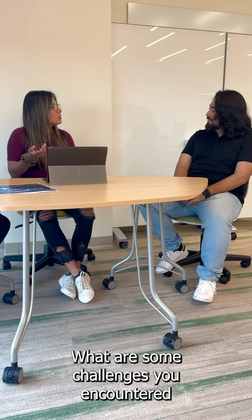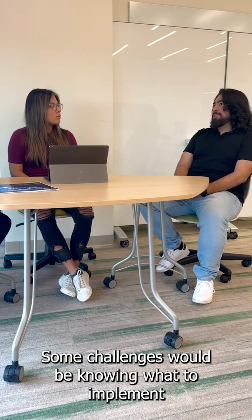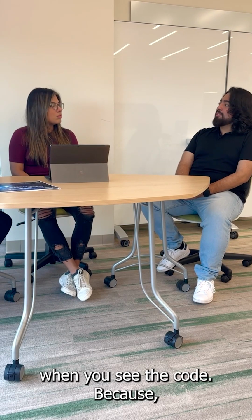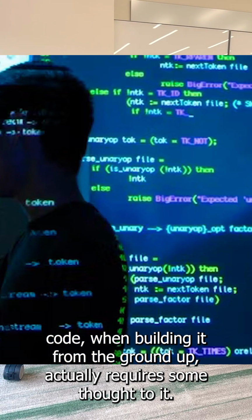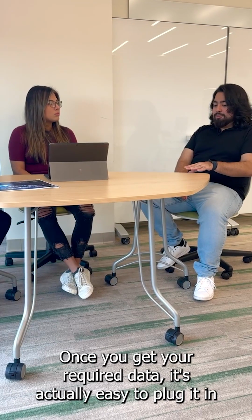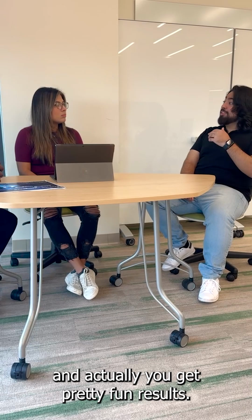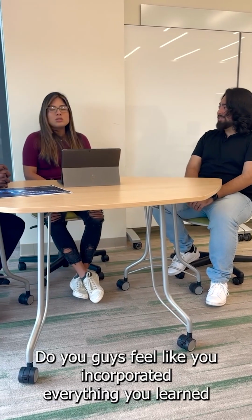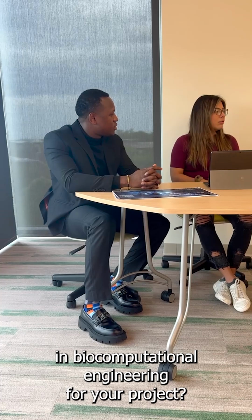What are some challenges you encountered while working on your project? Some challenges would be knowing what to implement when you see the code. Because when building code from the ground up, it actually requires some thought. Once you get your required data, it's easy to plug it in and you'll get pretty fun results. Do you guys feel like you incorporated everything you learned in biocomputational engineering for your project?